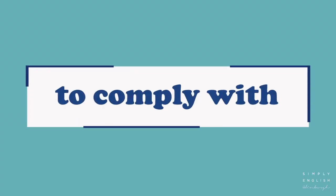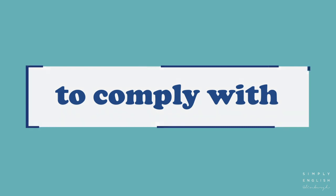So the first verb we're going to look at today is to comply with, and this one means to meet a specific standard or requirement. Therefore, if you fail to comply with this standard or this guideline, there may be consequences for you.